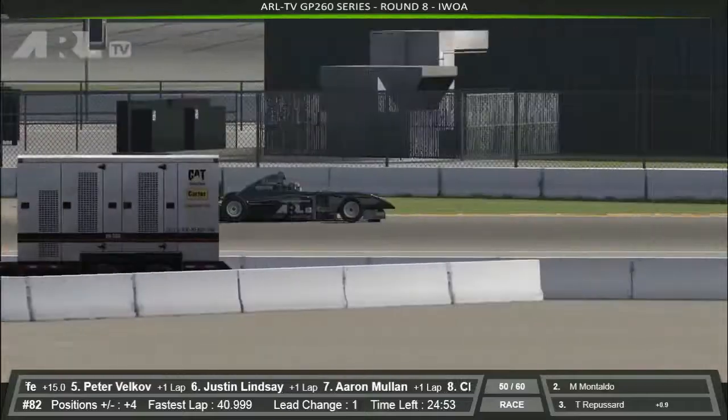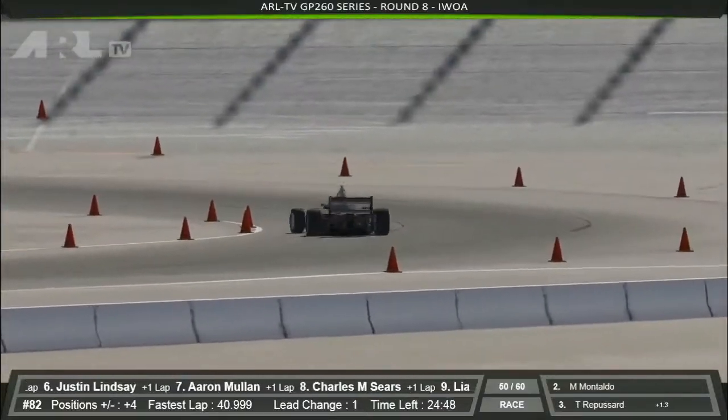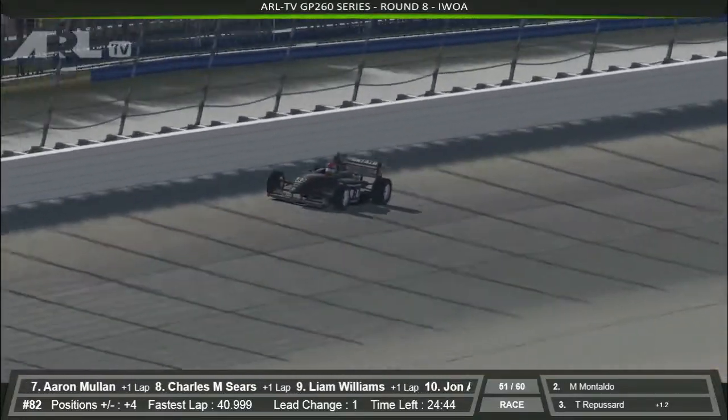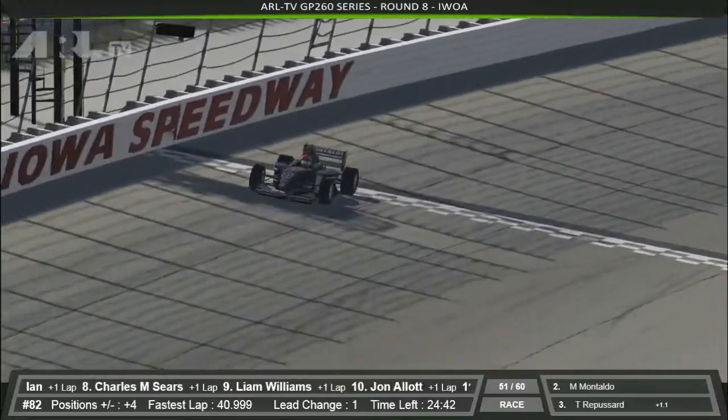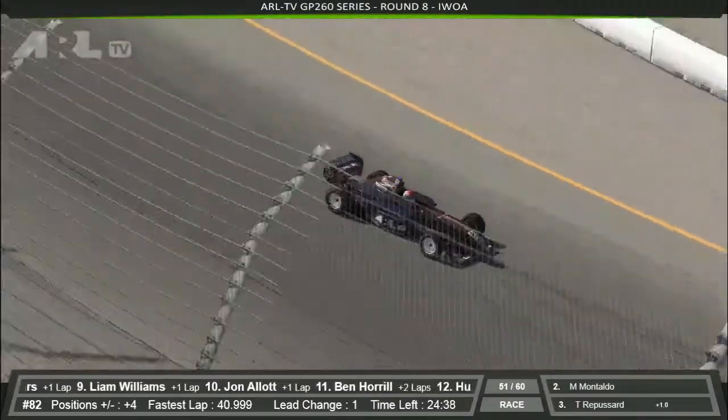Peter Velkoff back up into 5th place. I think I mentioned it earlier on, but first of the lap drivers. He's got quite a big gap to Colin Cunniff, so I think Colin's well and truly safe in his 4th place. It's a good 30 odd seconds.